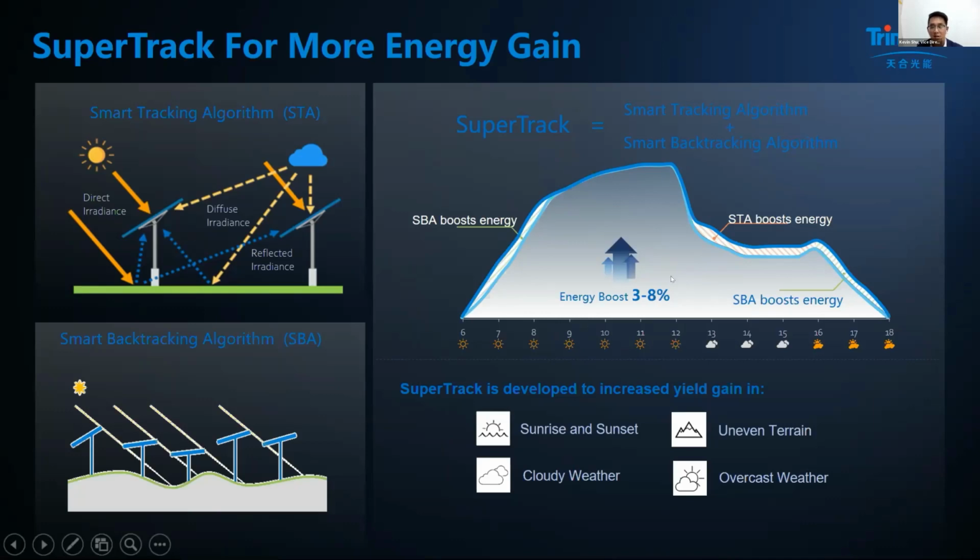This data varies according to different conditions: how uneven your installation condition is, and what percentage of the total irradiance is diffuse and reflected irradiance. So the data has this range. Basically, if the diffuse irradiance percentage is high and the ground is more uneven, you will get more gain compared to the traditional tracking algorithm.